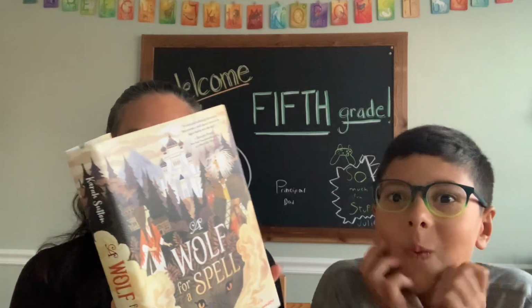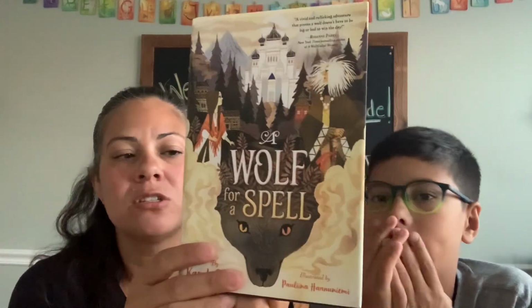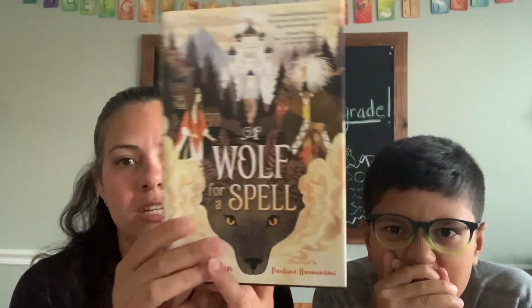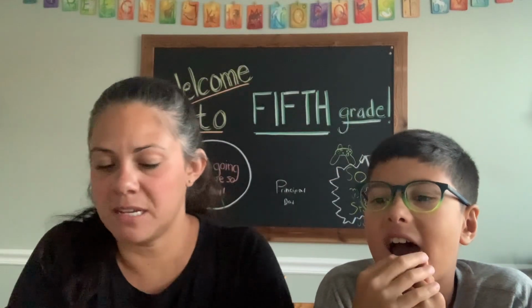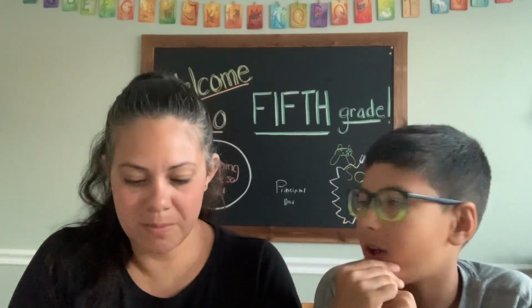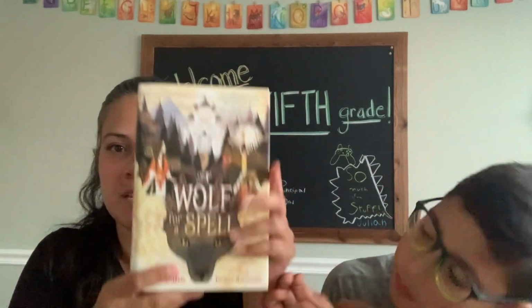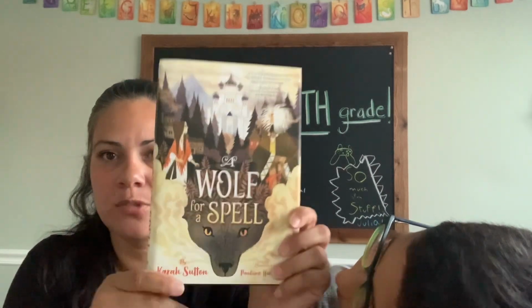I picked up A Wolf for a Spell at my used bookstore, and I mean, that cover, right? Don't judge a book by its cover. I hope not to. But look at it, right? I'm hoping it's going to be good. It has Baba Yaga. He's kind of interested in that, so we're going to be reading it. It's hard to see, but there's an imprint of a wolf, maybe, or a fox. I think it's based off fairy tales, so I'm super excited for this one as well.